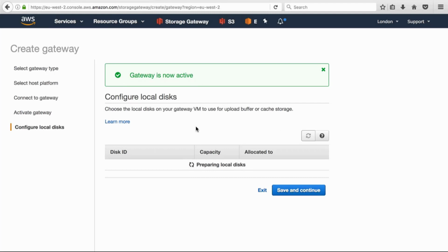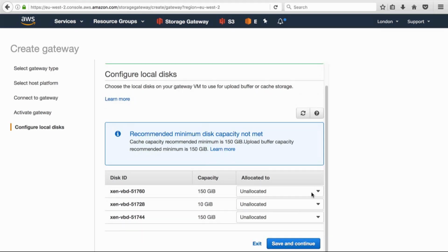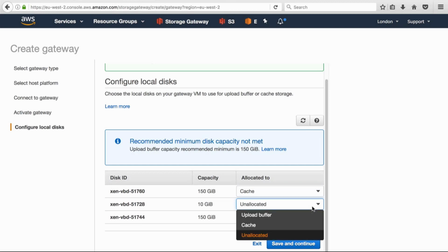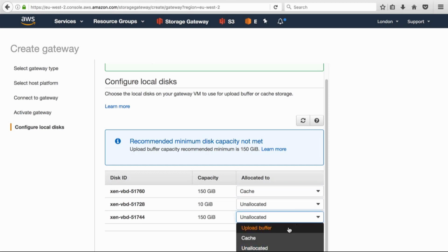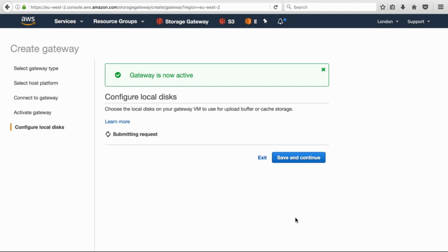All right, we can see that the gateway is now active. It's looking for those 2 disks that we just created. Again, we're going to select one as our cache and one as our upload buffer. So now we have cache and we have upload buffer, and we're going to click Save and Continue.